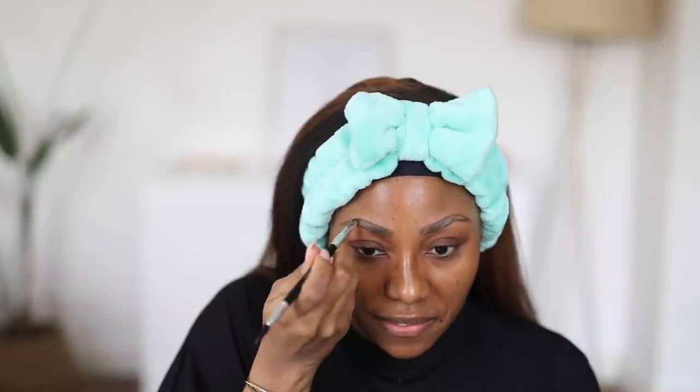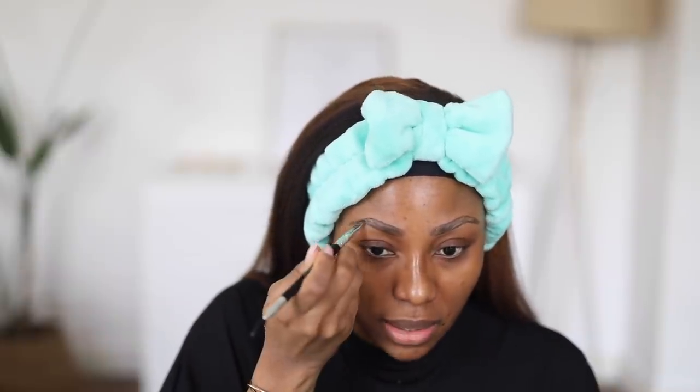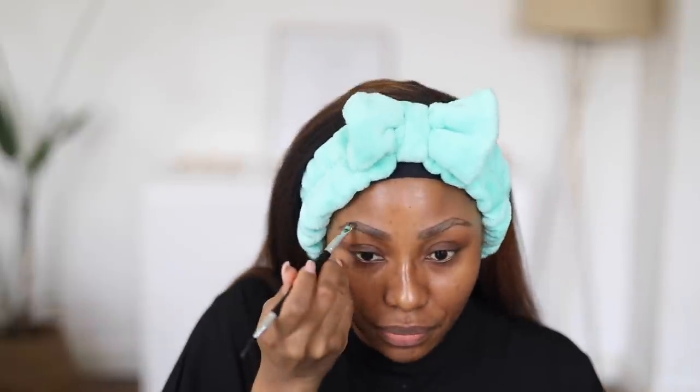So to fill them in, I'm going to fill them in with powder. And this is my ABH dark brown brow powder duo. I'm going to take an angled brush and I'm going to start filling in my brows now. I'm using the darker brown in this particular duo. Done filling them in, I'm going to go in with concealer now. MAC Studio Finish Concealer NW40.